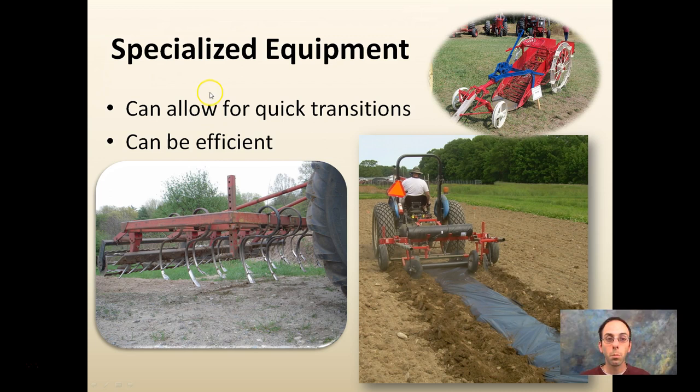Specialized equipment can allow for quick transitions, be efficient. Here's a plastic mulch layer, here's a potato digger, here's a cultivator. Specialized equipment, when you get into certain things, if you're spending a lot of time doing that, you can justify going through and researching and buying that one piece of specialized equipment that you may only use one or two times a year, but if it makes it better overall for you, then that's worthwhile.